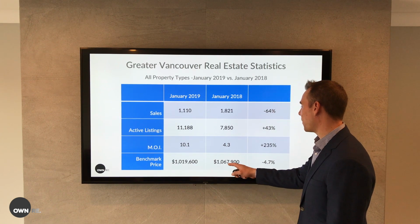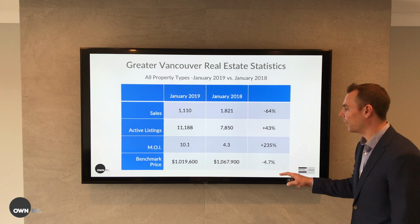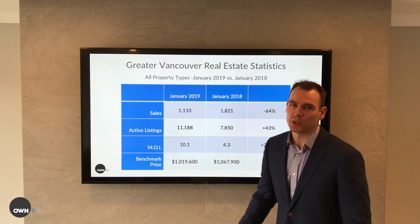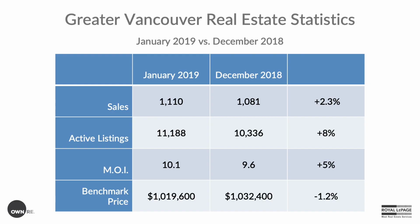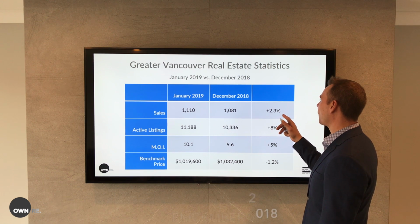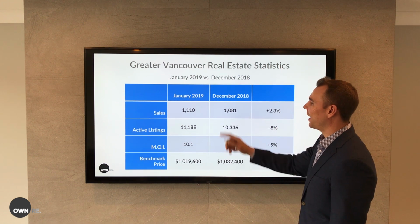You can see that the benchmark price has finally dropped year over year by 4.7%, from 1,067,900 to 1,019,600, which suggests we're in a buyer's market for all property types. Okay, so let's have a look at January of this year versus December of last year. You can see that sales are actually up a bit. They're up by 2.3% from 1,081 to 1,110.